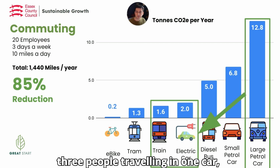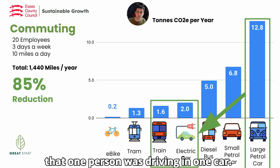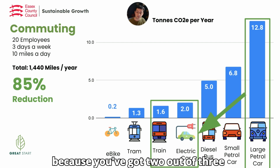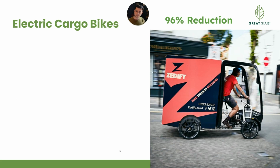Equally, things like car sharing are a great way to reduce emissions down. If you've got 3 people travelling in one car, that's exactly the same emissions as if that one person was driving in one car, but you've just reduced those emissions down by 66% because you've got 2 out of 3 people going there. So again, there's a lot of quick wins that you can have here.